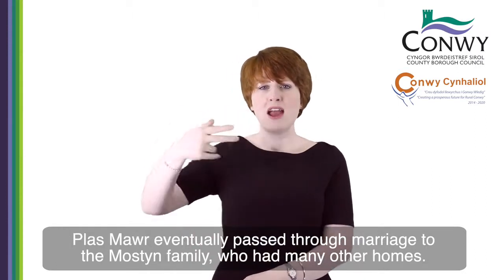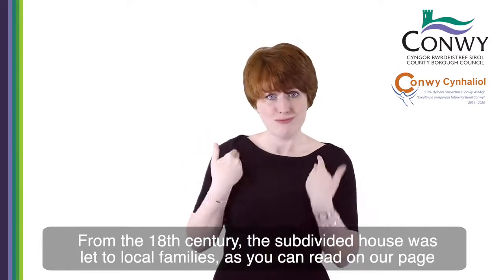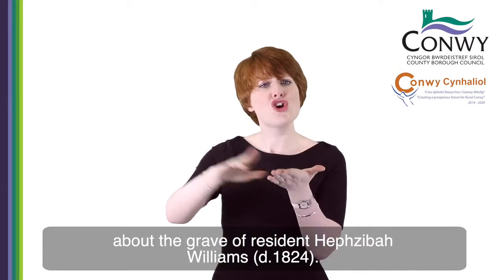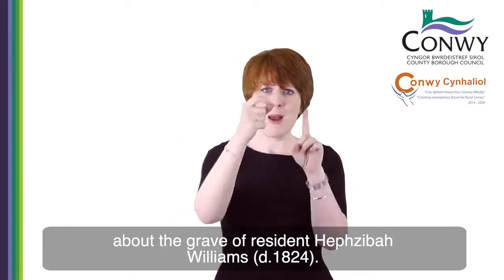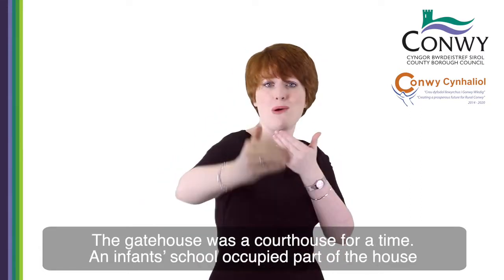Plas Mawr eventually passed through marriage to the Mostyn family, who had many other homes. From the 18th century, the subdivided house was let to local families, as you can read on our page about the grave of resident Hepzibah Williams, 1824. The gatehouse was a courthouse for a time.